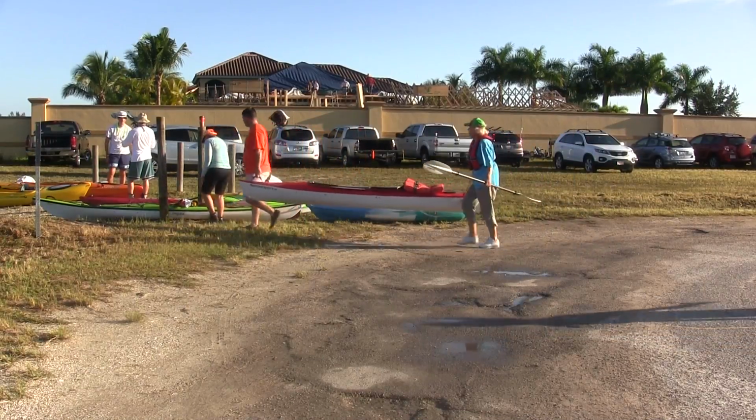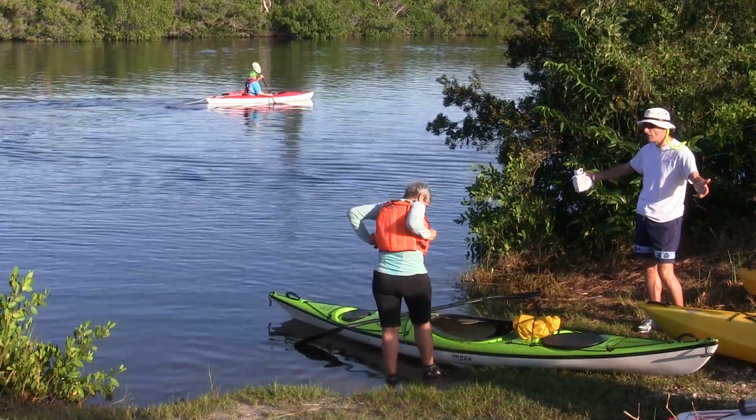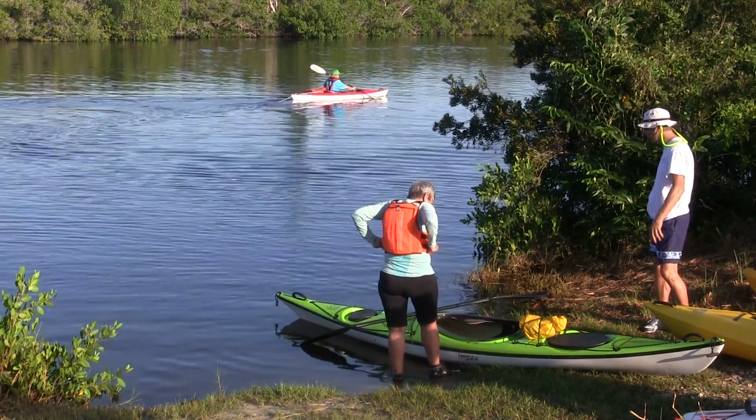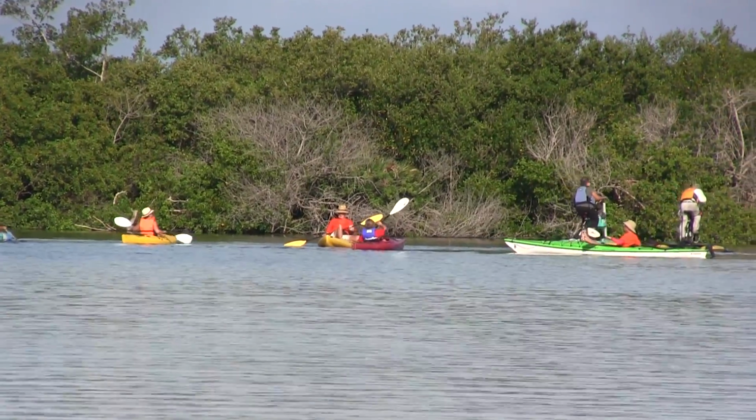At about 8:30 a.m., more than 100 volunteers start launching their vessels into the Cape Coral Canal. Soon, the water is covered with kayaks, a medley of orange, red, yellow, blue, and green.